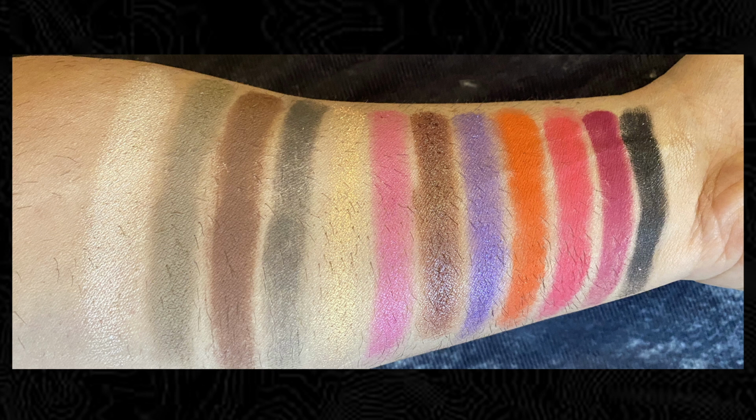Now I did swatch the palette, and I'm going to throw those swatches up on the screen for you right now. Okay, so starting in the upper left-hand corner, going across and then down, we have the first color, which is a cream shimmer color. Meant to Be, which is a warm gray tone. Then we have Dear Friend, which looks very brown in the pan, but on the skin, it was a little bit more mauve-y. In My Bones, which is a matte gray. Pumpkin Patch, a gold shimmer. Christmas Town, a pink shimmer.